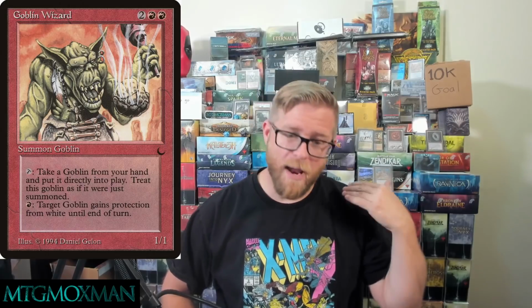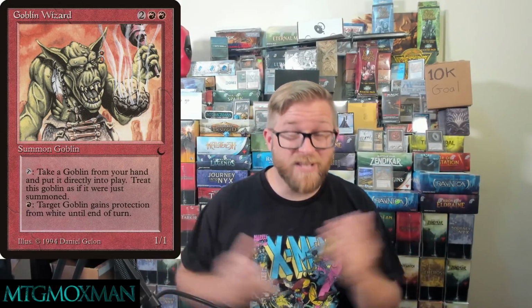The Goblin Wizard is an amazing card. He is going to go up in value over the years because he is a very rare commodity. He is in some ways like Didgeridoo, right? You just tap him and boom, you can go ahead and put a beautiful goblin into play. Not to mention you can give goblins protection from white, which is kind of fun in certain circumstances. So way to go, the Goblin Wizard.